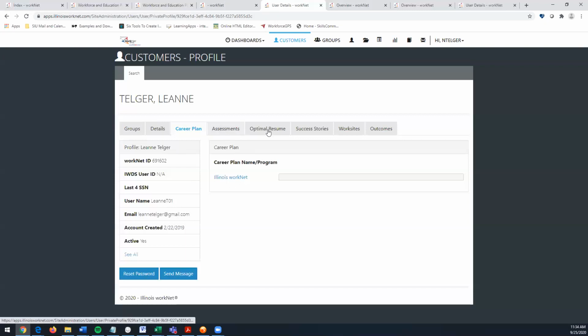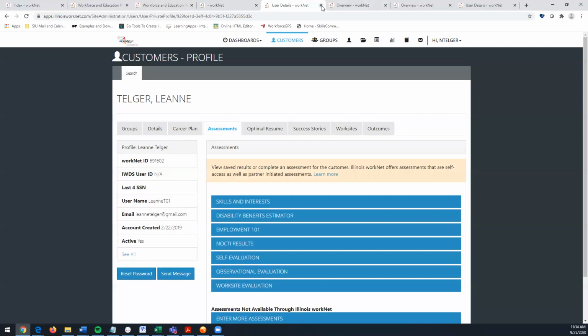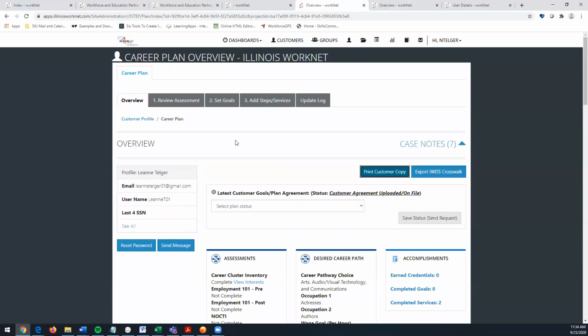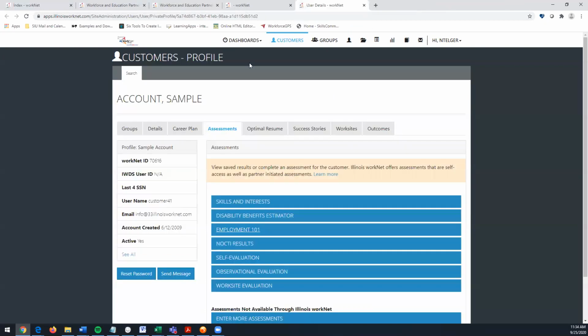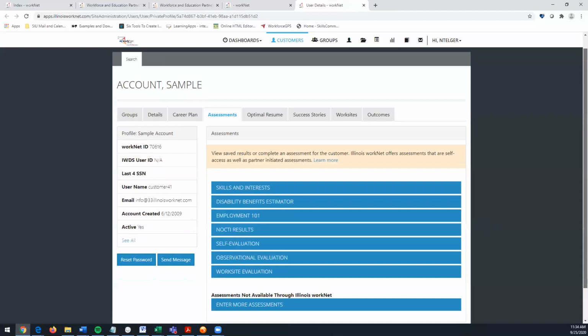Okay, so we also have, I'm trying to remember, I have my other sample account up here, I believe. That's Leanne. All right, we have my sample account. Sample account has been around for a long time, since 2009. And so I have a few more things built up in this account to show you. So as we mentioned before, we have our groups, career plan, and assessments.